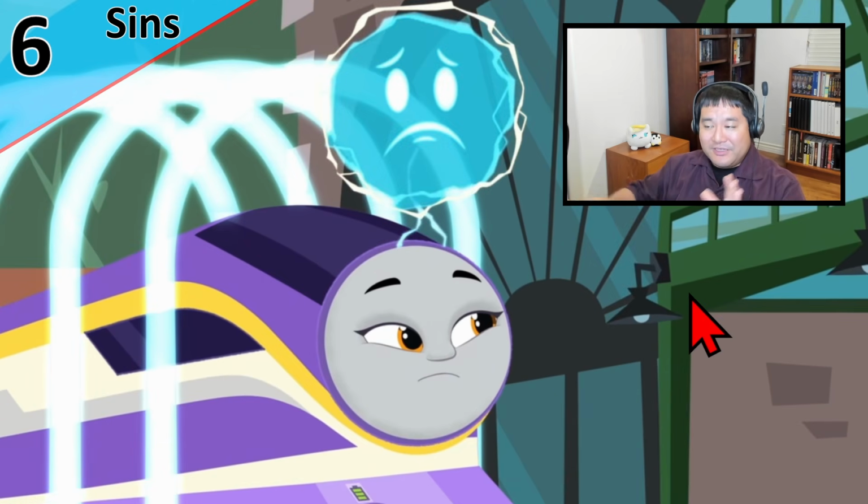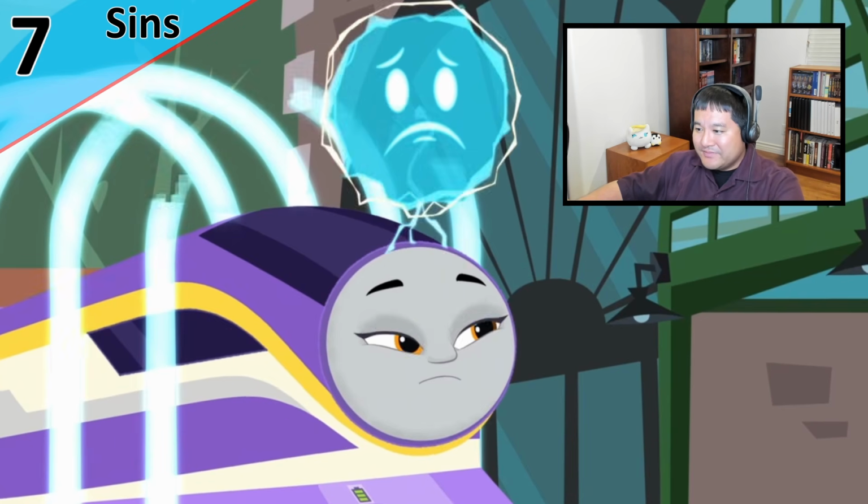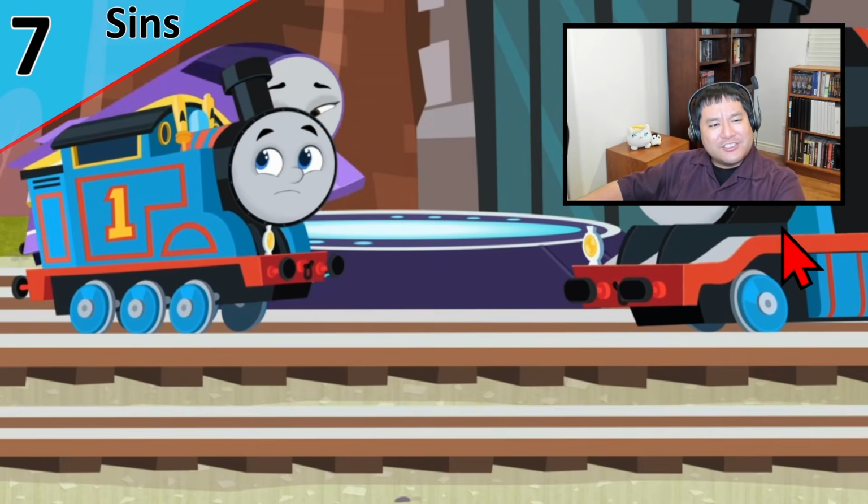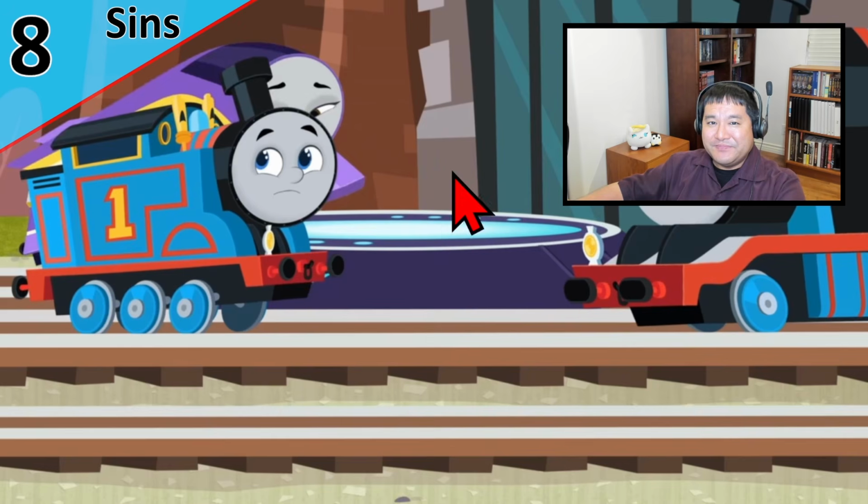So we've talked about engines not being able to make smoke into pictures. Kana just made electricity into an emoji. I don't think that's physically possible. Also, she's done charging from flat to full. Jeez, that's a lot of electricity that must have been flowing through here. And that's dangerous.